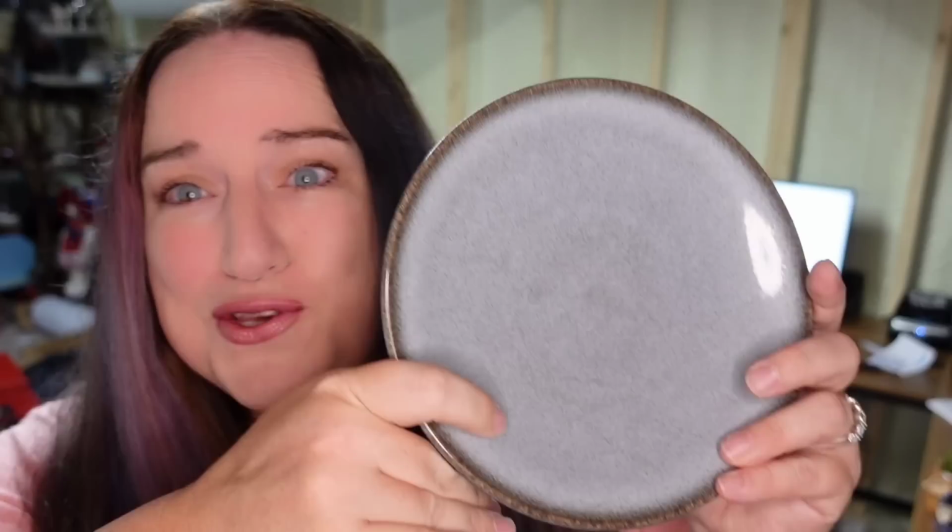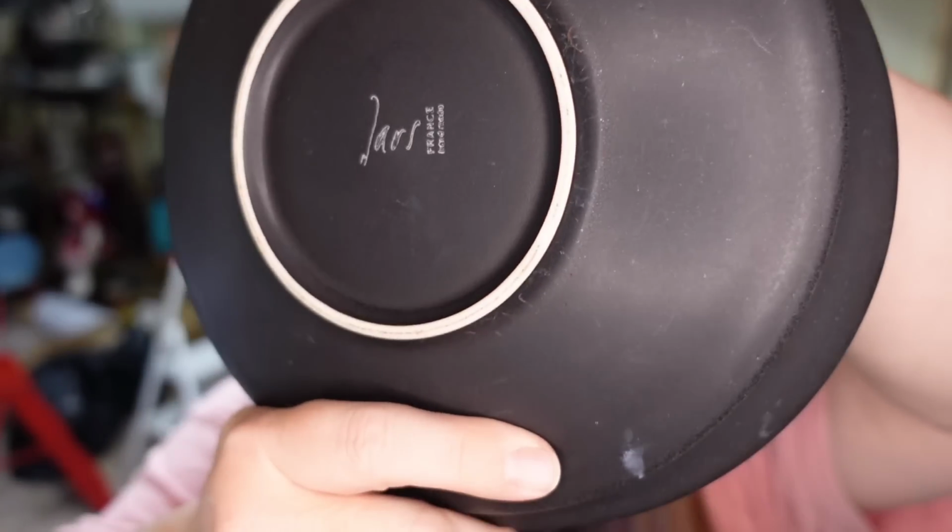Up next are these 2 plates. Love plates, guys. Plates are not hard to ship, and number 7 boxes that are free from USPS are great for plates. So these are 2 salad plates. These are by Jars France. I picked these up at a yard sale up in Cincinnati, Ohio for 25 cents each, and they sold for $30 plus shipping, making them over a $25 profit on 2 plates.